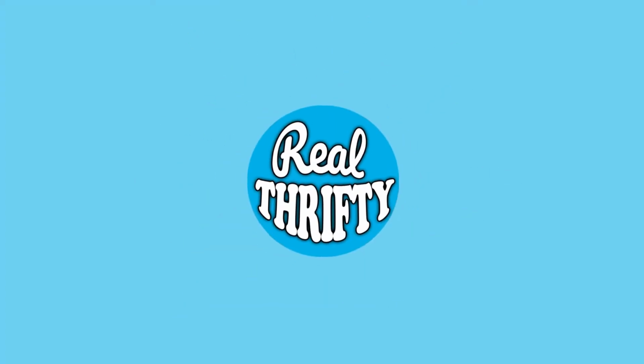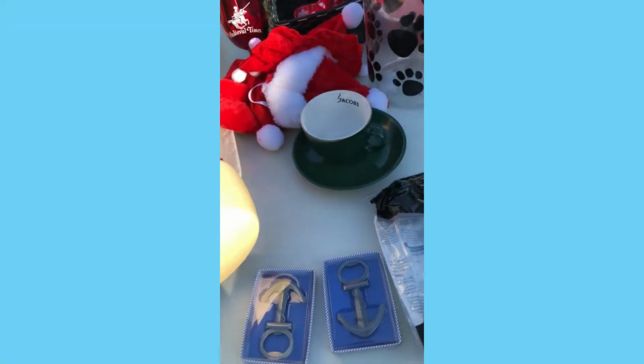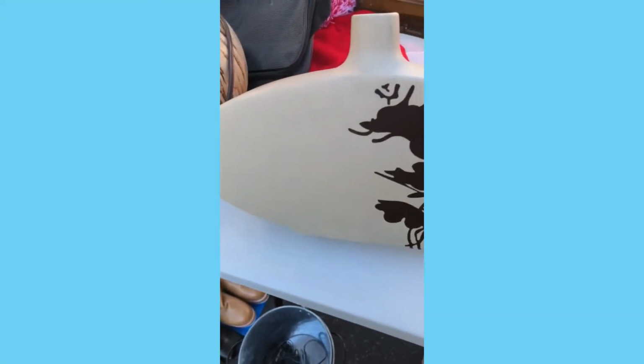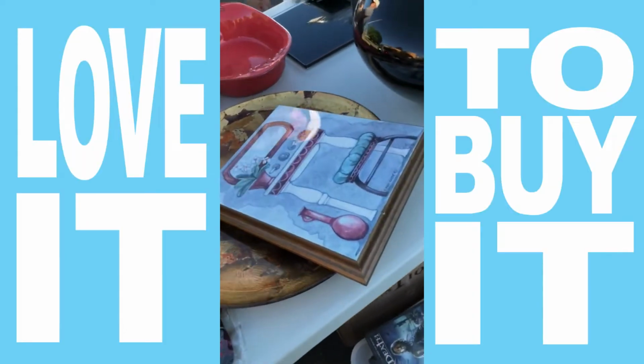Let's visit some garage sales together. There's a few in my neighborhood today, so wish me luck. Ooh, that's a cute vase, but I have so many already. My new rule is I have to love it to buy it.